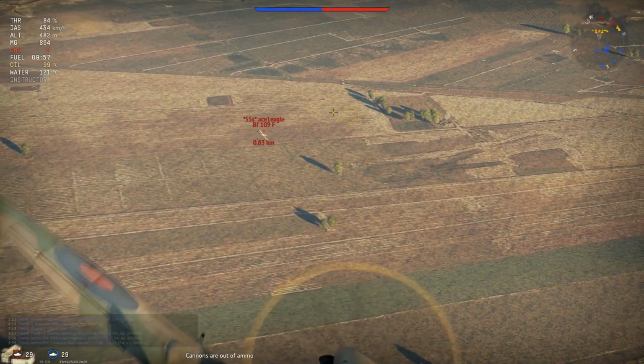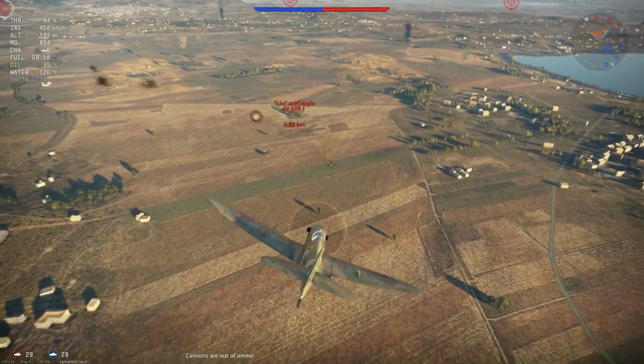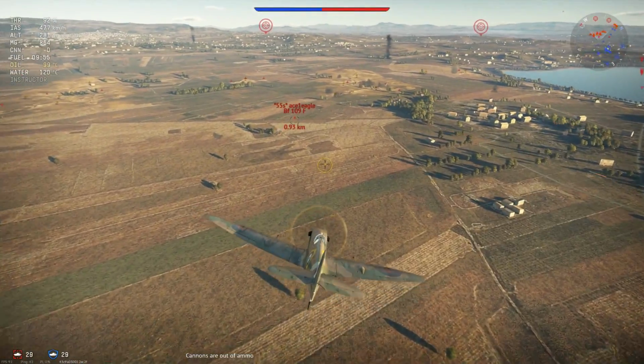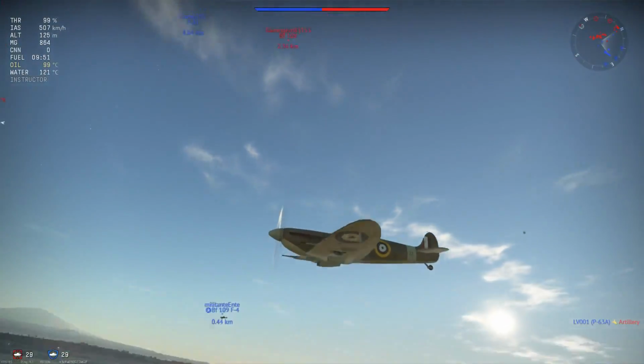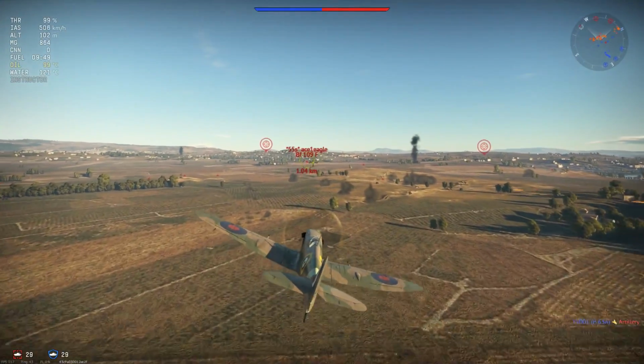Durability in the plane, it can take a hit or two. It's not a Thunderbolt, of course, but it's also not very fragile. The plane can take a hit or two and get home with that.